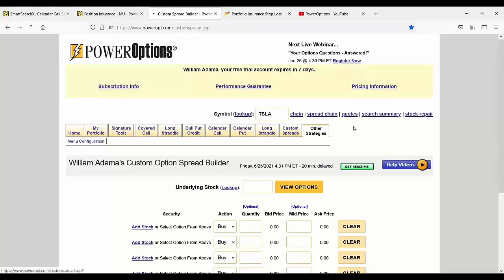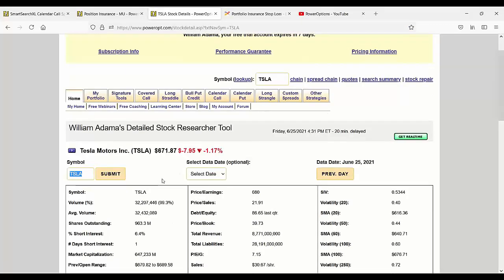Qutub says Tesla closed around 671. Okay, we've got it at 671.87. So Qutub is asking, if I buy 100 Tesla and sell one contract, June 17th, 2021, 680 call for $151 in premium, it will give me a 22% return.